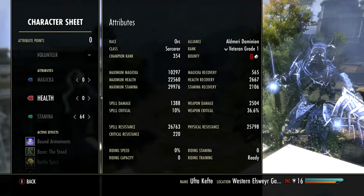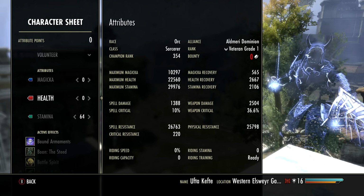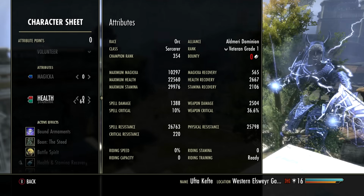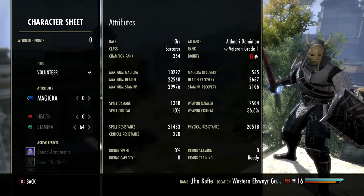Buffed up, health recovery 2667, stam recovery 2106, weapon damage 2504, physical and spell resistance averaging around 26k. So these are what our stats look like when we buff up.